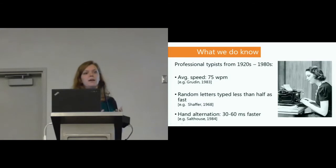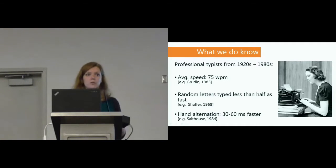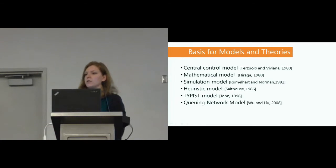Dvorak did these studies that he used to find a better keyboard layout, if you know about the Dvorak simplified keyboard. For example, he tried to use hand alternation, so that frequent letter pairs would be typed by different hands, because he found that that was faster on the typewriter. And many of the models and theories that try to explain the cognitive and motoric processes behind typing, from when you first see a text to executing the finger movements to enter the letters, are actually based on all these findings that have been made on the typewriters with the secretaries.